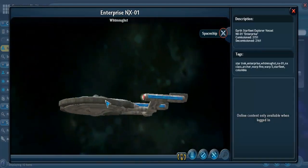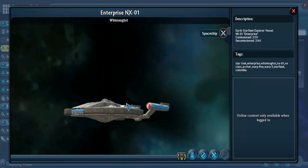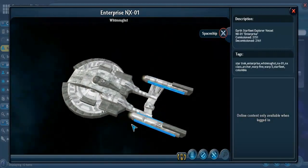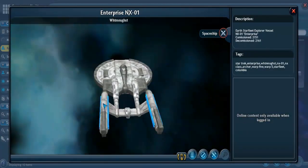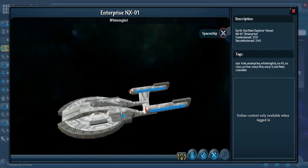It took me quite a while before I'd watched any of the episodes, but I got quite addicted to the series. It's very interesting. And the overall ship design, again, is quite cool. One of those that I like the design quite a bit.